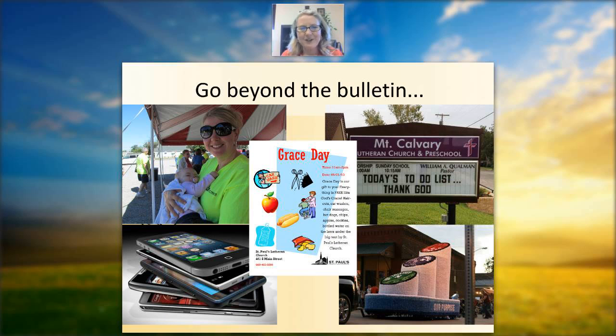Now, bulletins are great, but let's go beyond the bulletins. Only the people who are actually in church are going to see the bulletins. And let's face it, some people are not very good about reading the bulletins in the first place. So use multiple forms of media to get your message out, and you're going to reach a whole new crowd, and you have lots of opportunities. There's flyers, church signs, text messages, Facebook. That is a great way to get a hold of the younger crowd. You can use old-fashioned methods like a float in the town parade, t-shirts.